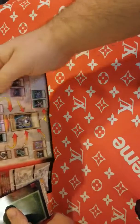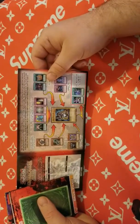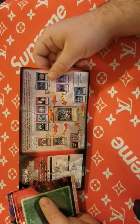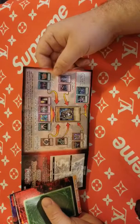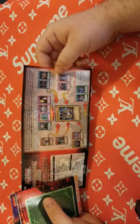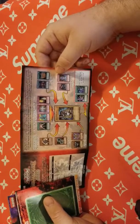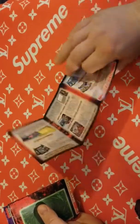They did give you kind of a strategy guide, but these strategies are not very competitive or good strategies. A lot of them aren't even good in casual, to be honest. Like this deck, if you're buying this for collectors or nostalgic reasons. If I was not making this video, I would not have even opened this deck. I just would have thrown it in one of the tubs with all my sealed products.